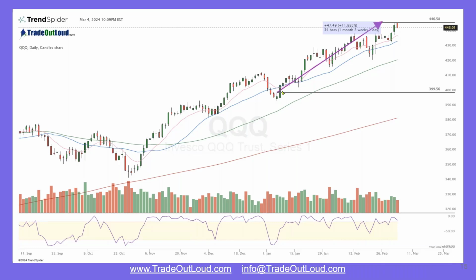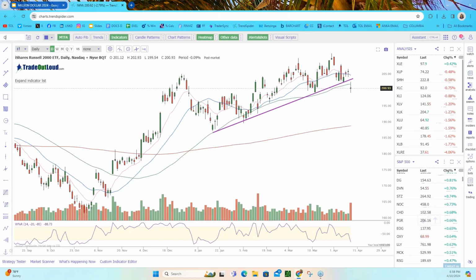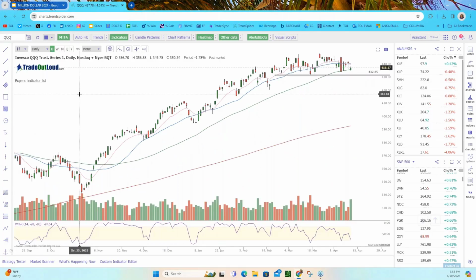All right, so this move from January all the way into March, and by the way, we're still coiling around these levels right here. This is an 11% move from January. So let me show you real quick, and I'm going to go right here into the Qs. This is the daily chart.